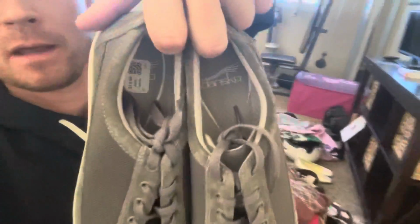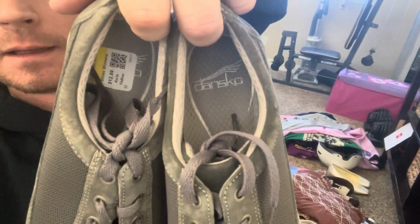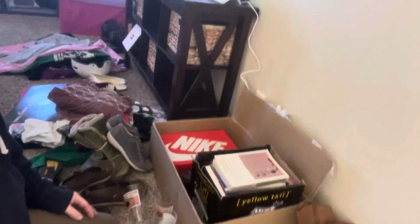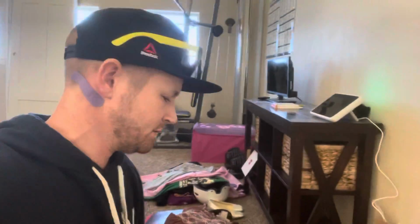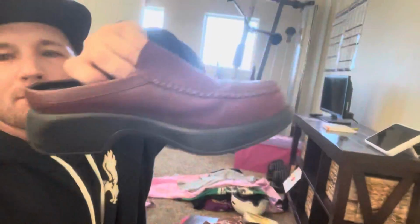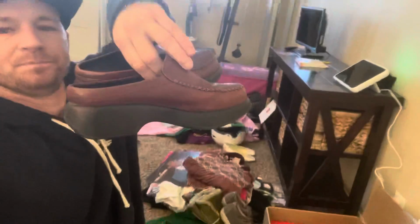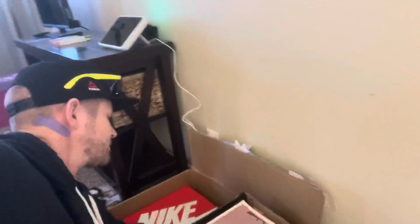Okay, Dansko. That is a shoe you want to watch out for. That is a highly coveted nursing shoe. These supposedly are excellent on your foot. These are brand new. B grade, I'm guessing. And I don't know. I'll probably make $100 profit off of those. Oh, and then here is another Dansko. This is the one most nurses will use, or doctors. Not just saying nurses, but so those.